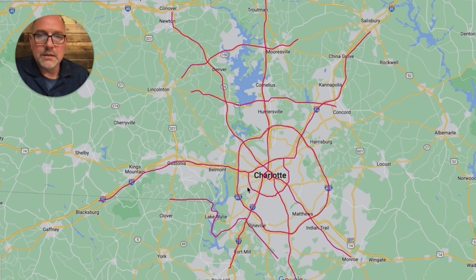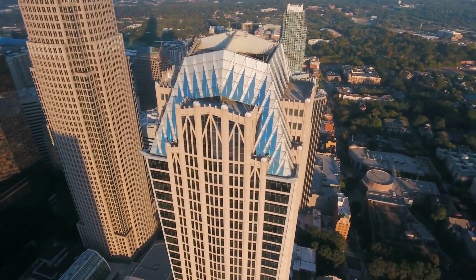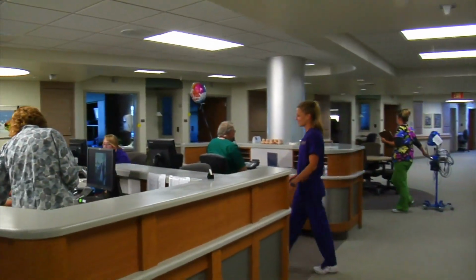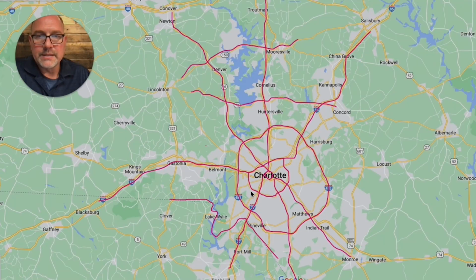So that's Charlotte Douglas International Airport, and that's one of the reasons that a lot of people move to Charlotte, because of the great economy that the city itself offers in jobs. It's the second largest banking city in the United States. It's known for energy. It's known for healthcare. There's a lot of great job growth here, and it's just a great place to live in and around Charlotte. So you've got all these different options.